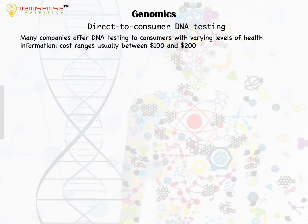So the last topic in this particular presentation is direct-to-consumer DNA testing. And that is one of the things that has made this so exciting: anybody can go out there and get a DNA test. And then it's a matter of interpreting the results, understanding those gene variants, and then figuring out what to do about them.